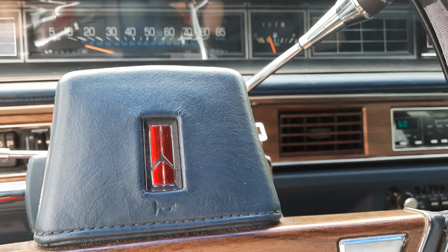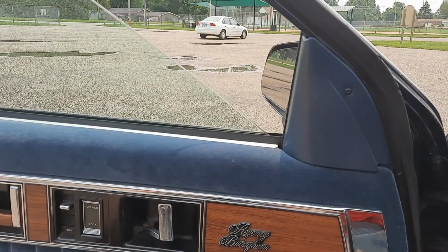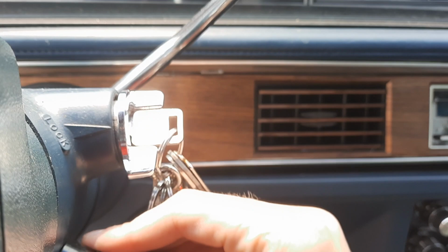Do you have your e-brake? Go ahead and roll the window down. Got the headlights on, the hazards. And we'll pop the hood too.